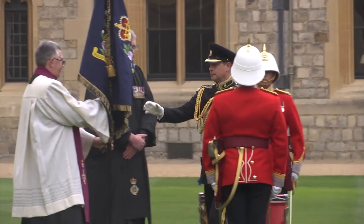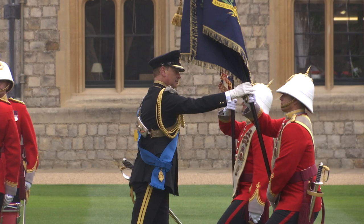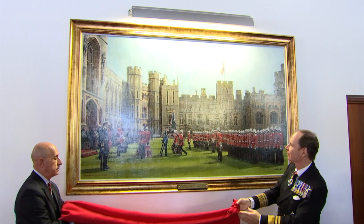The presentation of new colours is always a proud and historic moment, but for the Royal Gibraltar Regiment, this year's ceremony at Windsor Castle was the first time this was done away from the Rock, a moment that just had to be captured for posterity.